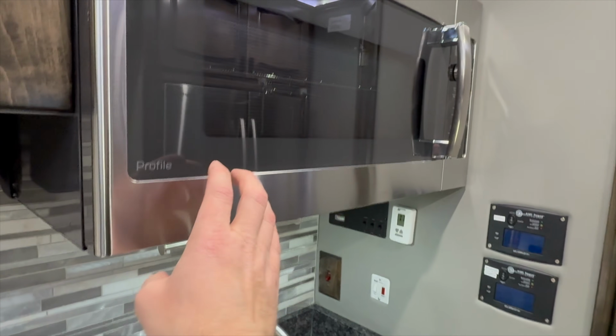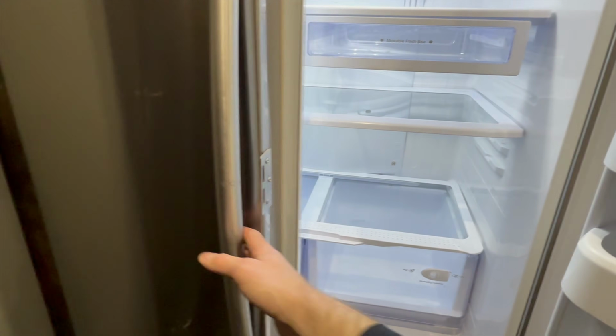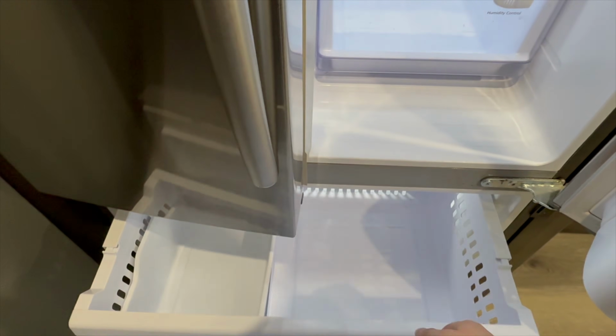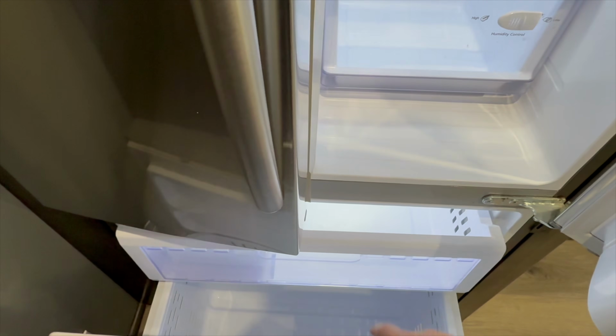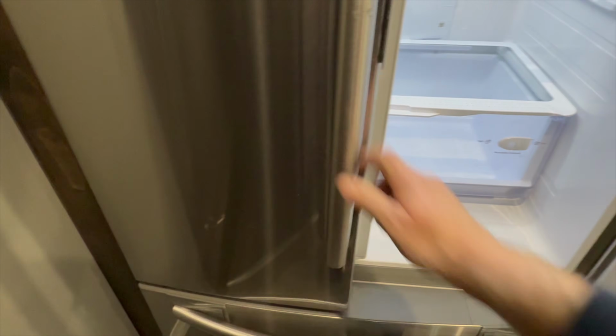Convection microwave oven, all stainless appliances. Over here you've got a Samsung residential fridge. So the French door fridge up at the top. And then, of course, you've got the pull-out freezer at the bottom. Pretty sure it does make ice. I think that's an ice bin right there. So Samsung residential fridge like that.